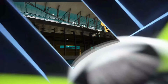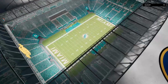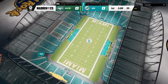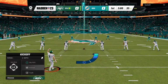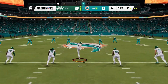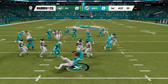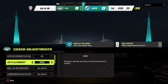EA Sports coverage of the NFL brings us to South Florida at Hard Rock Stadium here in Miami. Tonight, we've got a good AFC matchup on tap between the New York Jets and the Miami Dolphins. The Jets kick team out now to boot this one away. Taken at the goal line, and able to get this across the 20, but not much further as he's dropped at the 23-yard line.